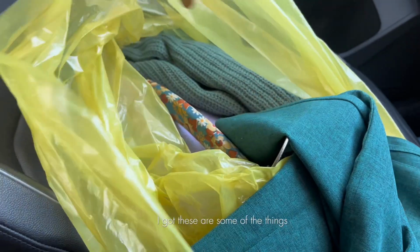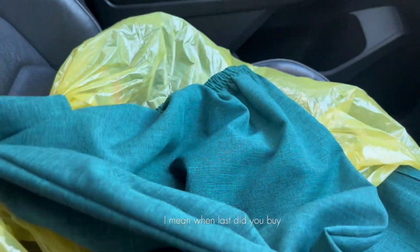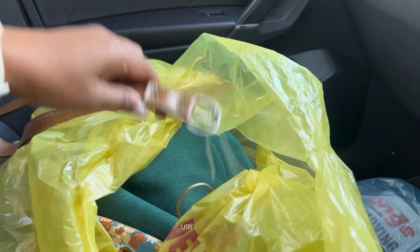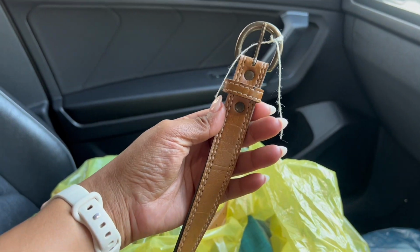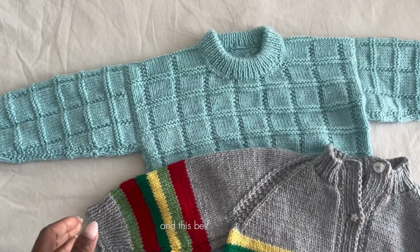These are some of the things that I got. These really cute hangers. I'm so in love with these. I'm definitely coming back for more. They were 50 cents each. I mean, when last did you buy anything for 50 cents? Can you even buy sweets for 50 cents these days? And then these, the set that I got that I'm keeping for myself, and this belt I also got from here.